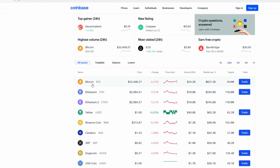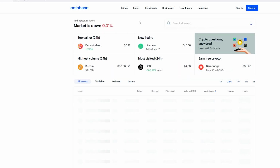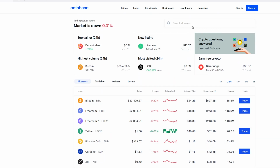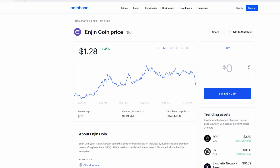So Bitcoin right here, we actually can take a look, dropped from 34,100 all the way down to 33,000. So a massive drop across the board, like I said, for so many different coins, and that does all take place at the same time, so you can't really account that against Enjin, unfortunately. So if we go back to Enjin, we are going to see that this $1.28 dip that we saw right here could easily come back and push us back to $1.35 before the end of the day. We'll see if that does take place.